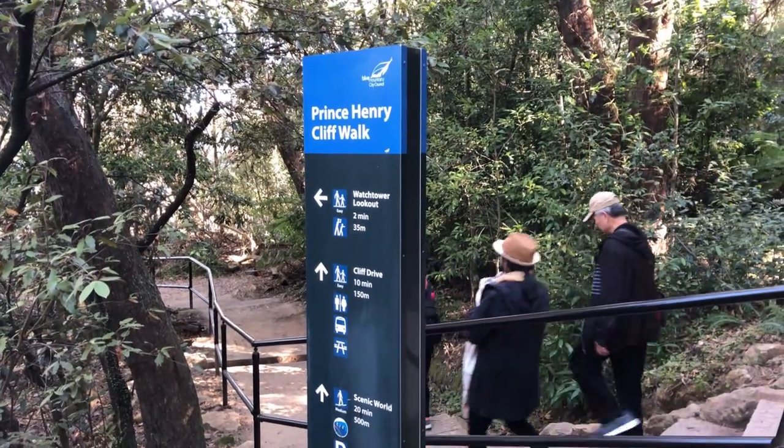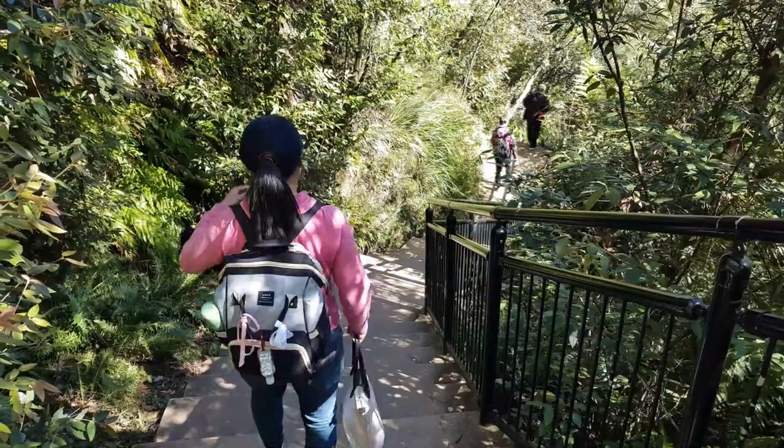Next, we're taking the Prince Henry Cliff Walk to see some popular waterfalls.